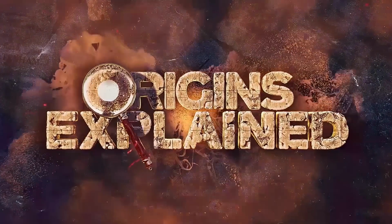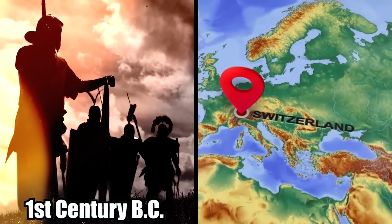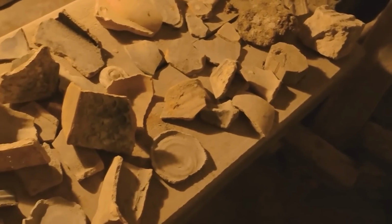A Roman battle site. During the 1st century BC, the Romans clashed with a local tribe in a remote part of southeastern Switzerland. Artifacts have turned up at the site over time, but until recently, the authorities believed that the site had been completely cleared of anything with archaeological value.